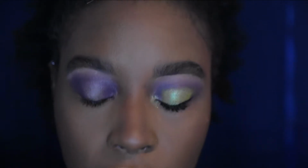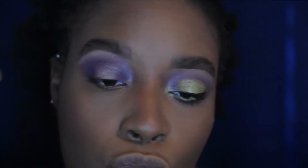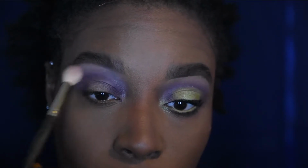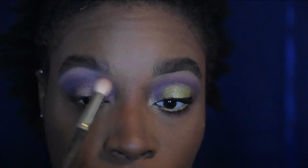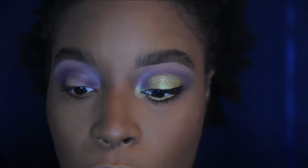Just to make sure that outside is blended, the outer edge parts, I'm going to go into the shade Naru, which is the lightest purple. I'm going to pick up very little on my brush. This is a Smith 232 brush, and I am just going to blend the very outside edges. Like I said, I don't have very much product on this brush at all. And there we go. Very simple look so far. So that's where we're at.